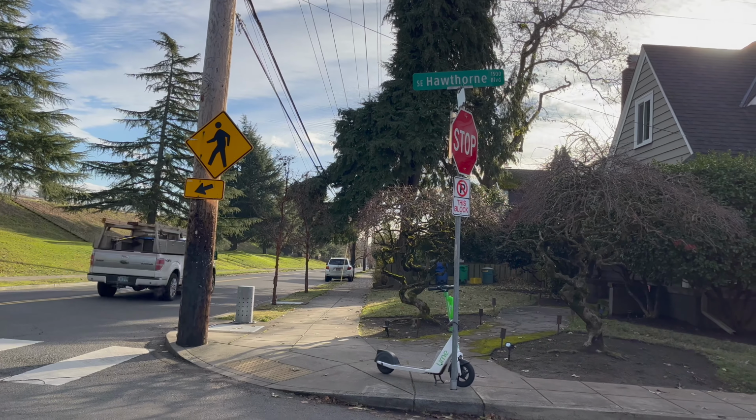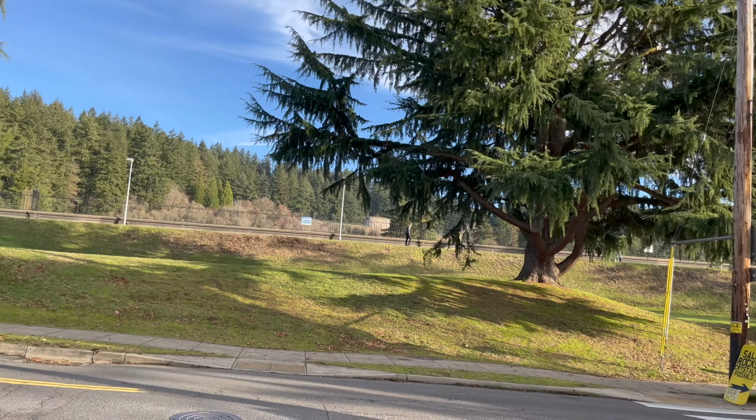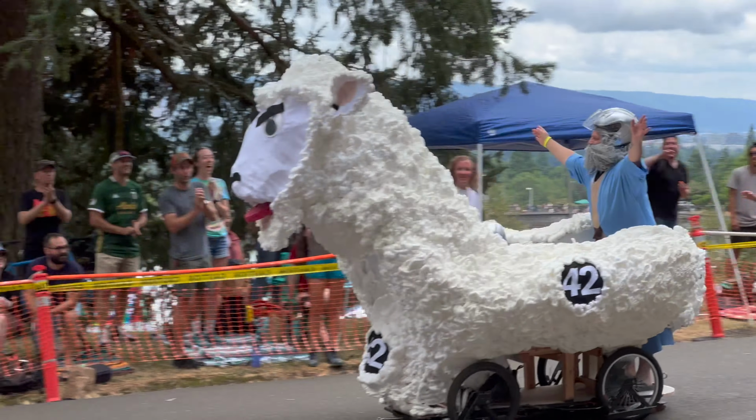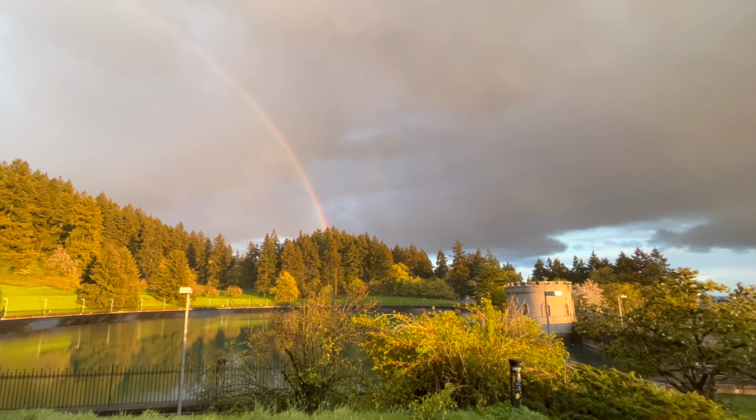Here I am at the start point at Hawthorne and 60th Avenue. That's the edge of Mount Tabor Park just across the street. Mount Tabor hosts several weird and wonderful events in the summer, and it's one of the best places in Portland to watch the sunset. It's actually an extinct volcano right in the city.